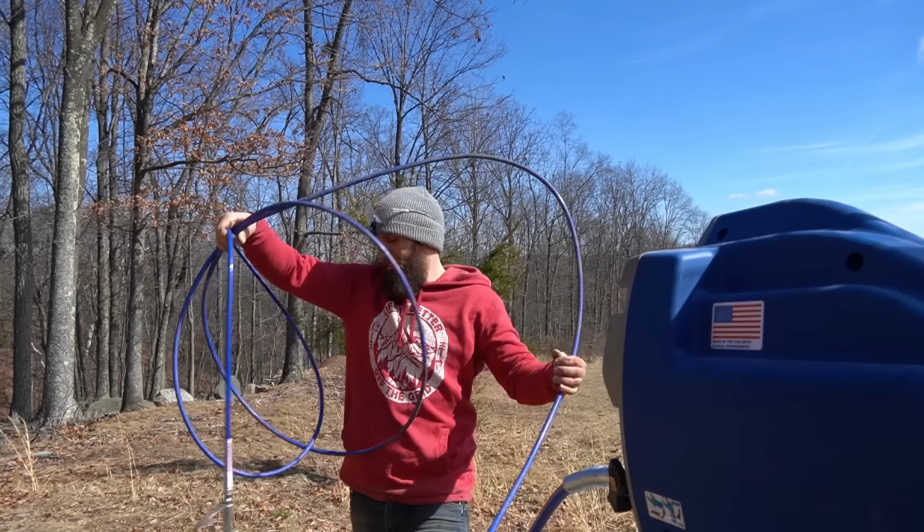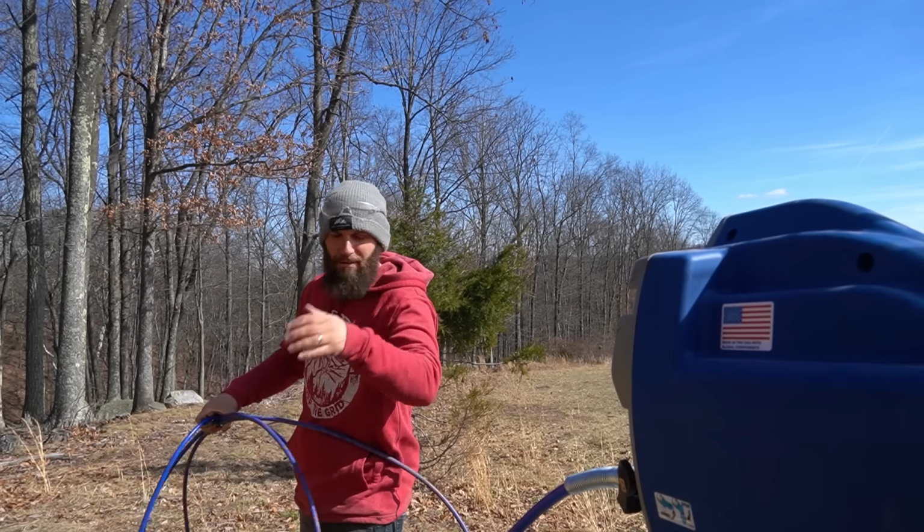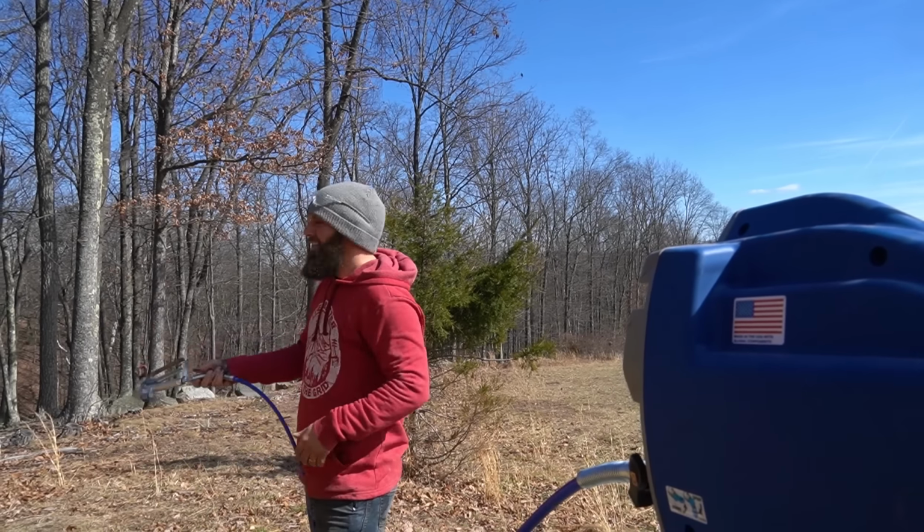I got 25 feet of hose. I can go 25 feet this way, 25 feet that way for 50 feet total. In the back of the buggy, so we're gonna roll.